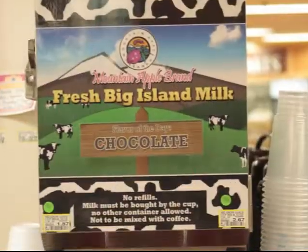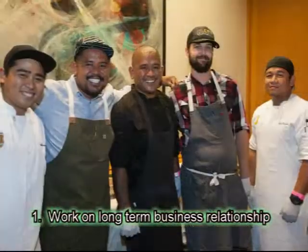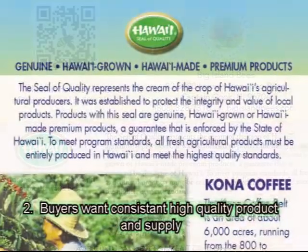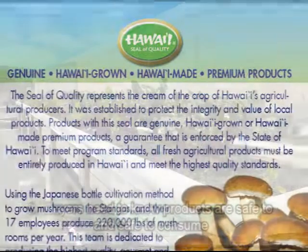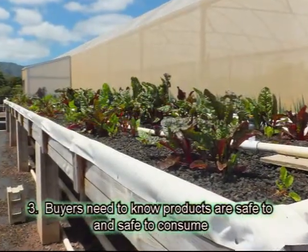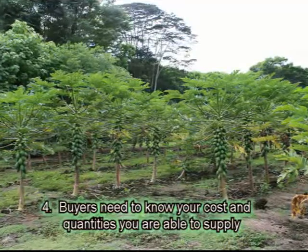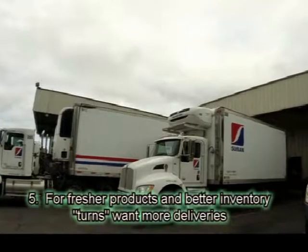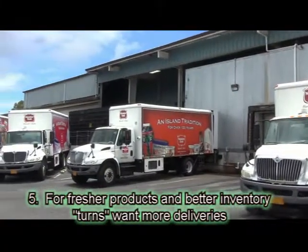After studying your customer, you're now able to present a buyer with several options. And here are some buyer's tips. Number 1, most buyers don't want one-time deals. Number 2, most buyers want consistent product supply and consistent product quality. Number 3, most buyers need to know your product is certified and safe. Number 4, buyers need to know your cost and the amount you're able to supply. Number 5, most buyers welcome frequent deliveries per day or per week.